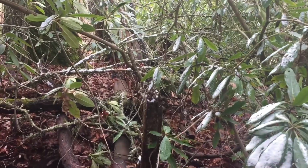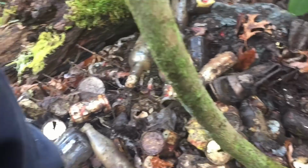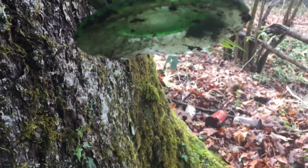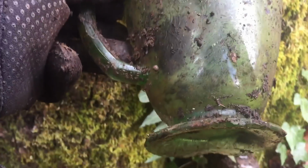Ninety percent of it's beer bottles. But I'm going to get back in there. I want a whole Coke bottle. Let's see if we can find one. All right, so there's what I'm in. But I just got this out, and this is cool looking. Green glass. It's chipped up, but it's got design all over it. I thought it was pretty cool. Might just take that home.